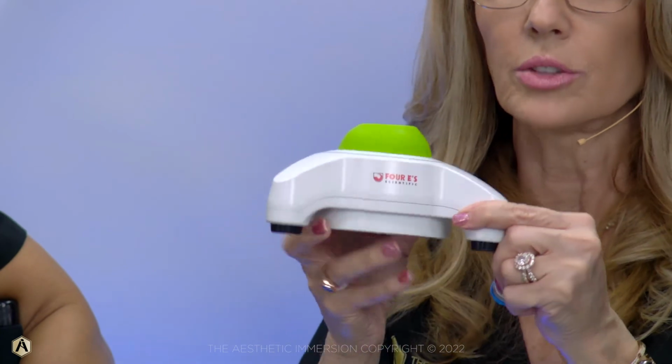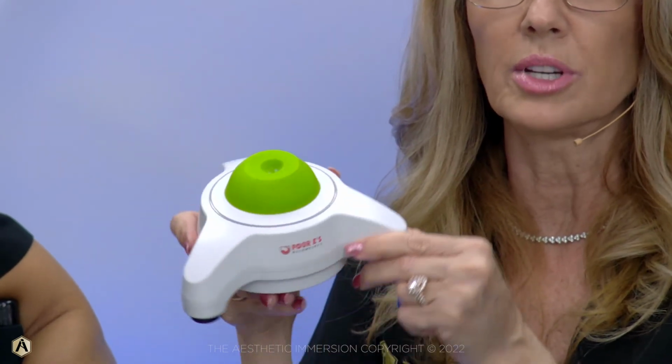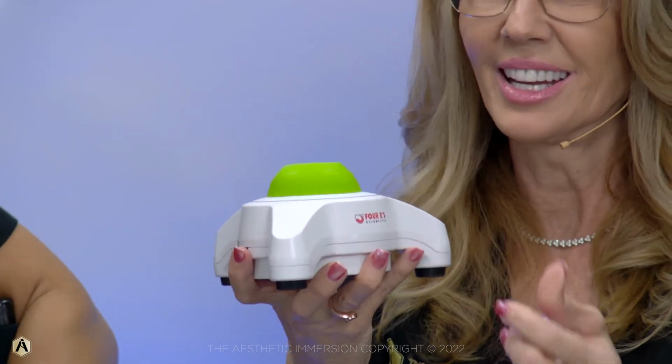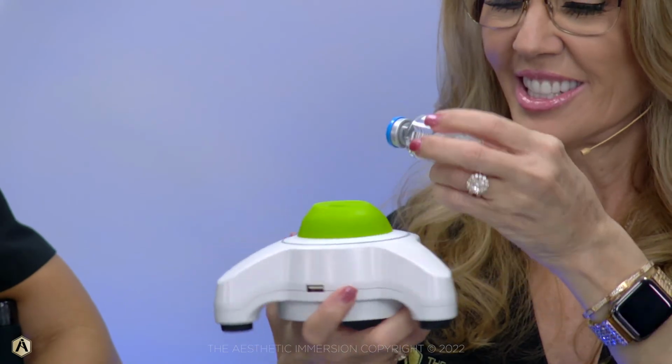So this is called a Vortex. Yes, I got it on Amazon, and Bezos, yes, you can send me commission. Man. Anyway, we need like a stud at QVC.